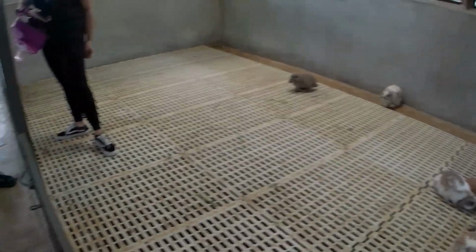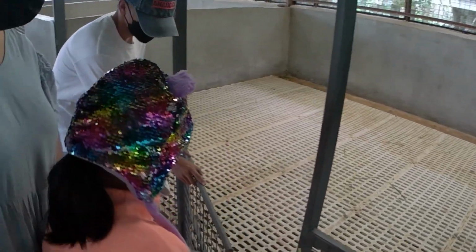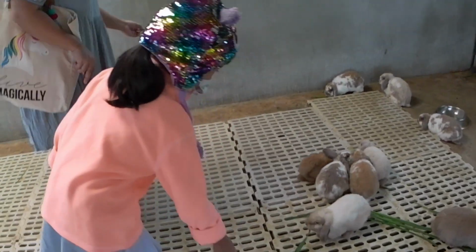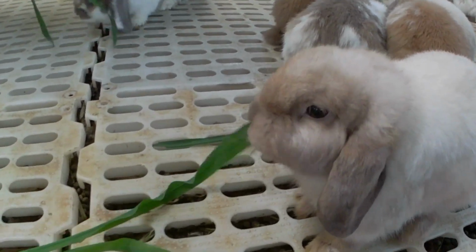Let's go. Come on, go inside. Sige, go feed them. Feed them. Joedy's feeding the rabbit. It's a bunny one. I'm feeding that one.